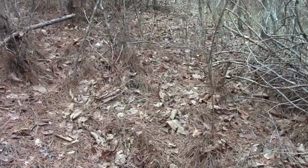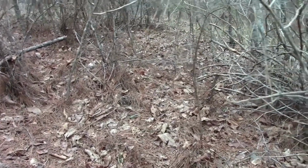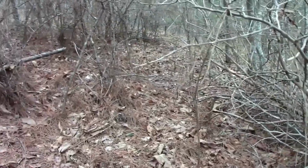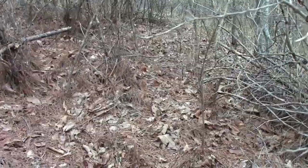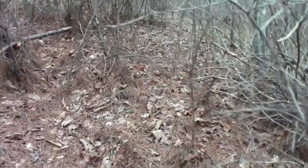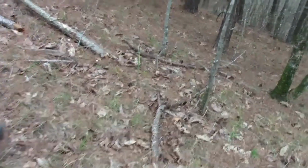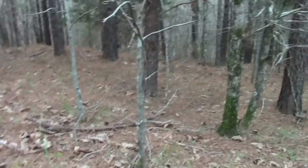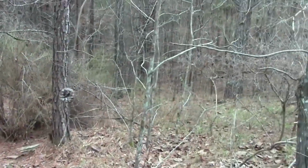You got a creek there. You could probably walk that creek all the way up here, stay concealed, and enter this little knob and hunt this pinch. You probably kill a buck right here, especially if they're cruising. You can see where they're going around the top of that and the bottom of that. That's a pretty good trail, just going down and to the side.